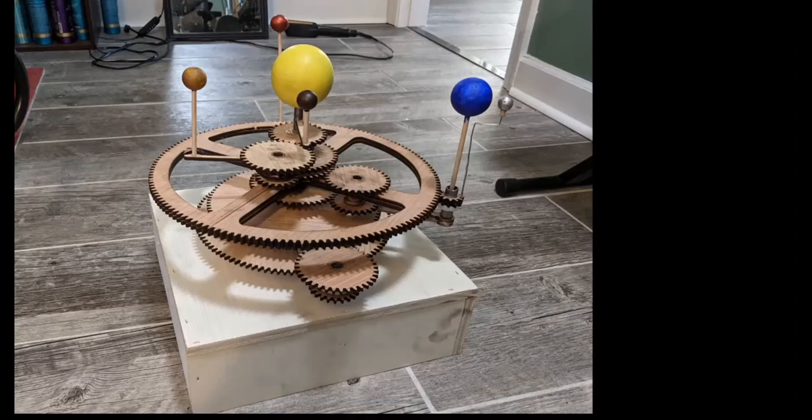I got about as far as Mars there, and then I just reached about the limits, I think, of one, what I had the resources for, and two, the limits of the materials and design. At a certain point, I don't think I was going to have a whole lot of luck if I went a whole lot further than that. I was hoping to get Jupiter, but it ended up being as far as Mars. I'm pretty happy with it.